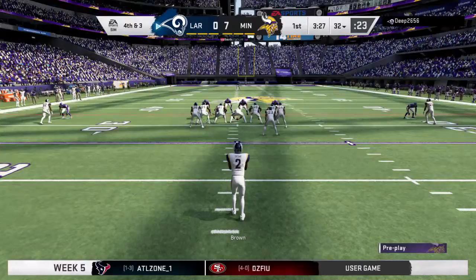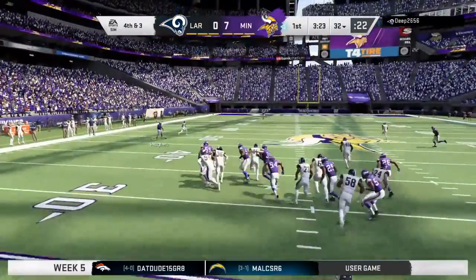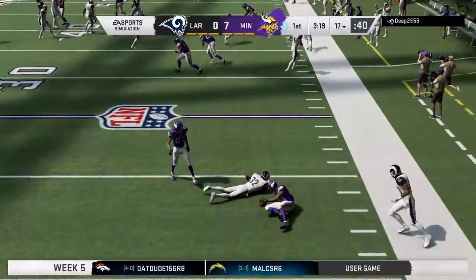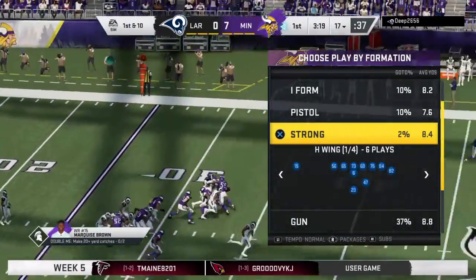on their first series. Here comes the Rams punter now as he's on to punt for the first time this afternoon. It'll be a 51-yard punt that time. And the Vikings will take over here, 1st and 10.